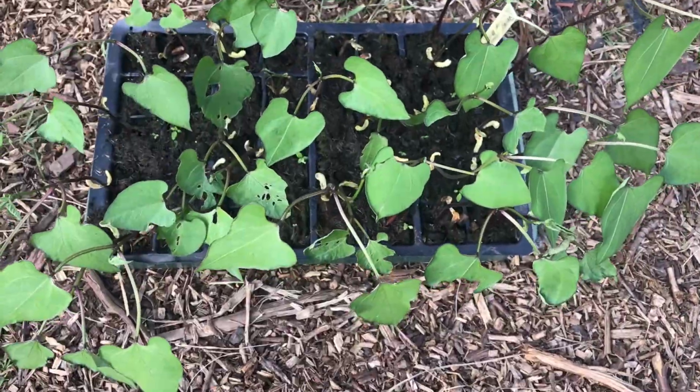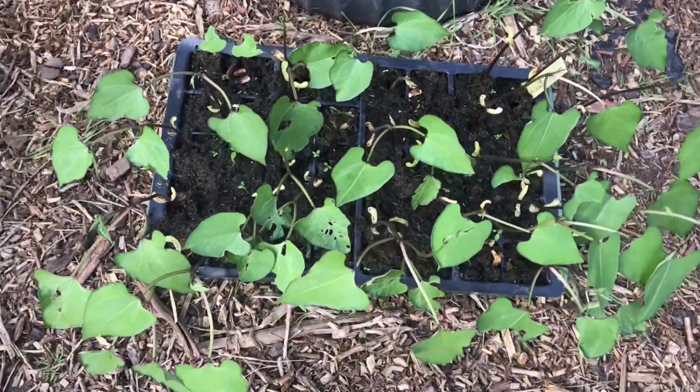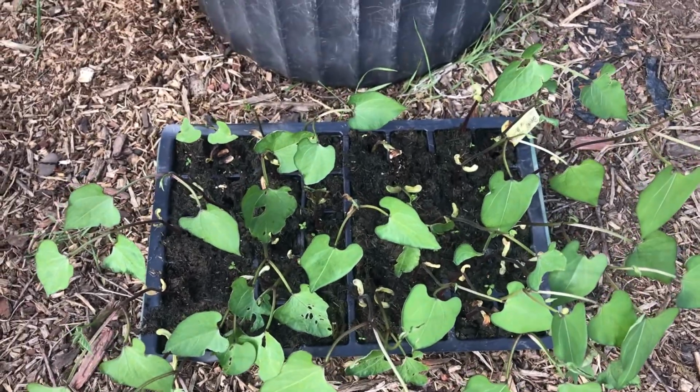These are going in today. These are dwarf French beans, purple variety. So we're going to put them in. We'll find space for them, basically.